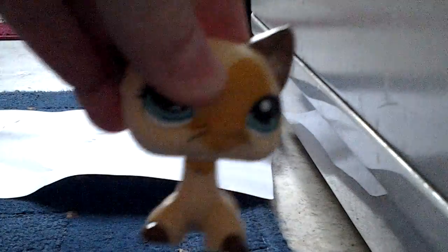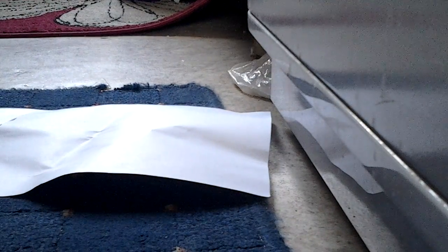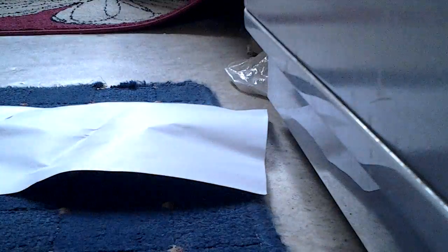Okay, so guys, we're back with the plastic off its head. And here it is, the kitty. It doesn't come with a flyer, obviously. And here is the card. Okay, now I'll show you all the things all together.